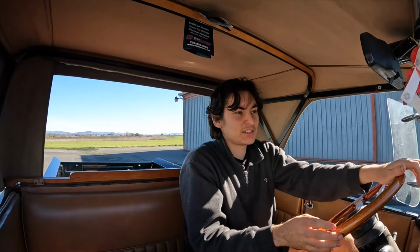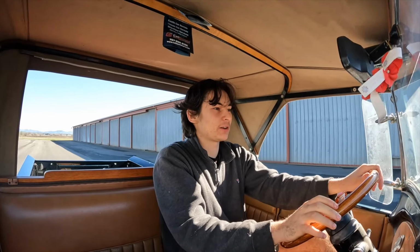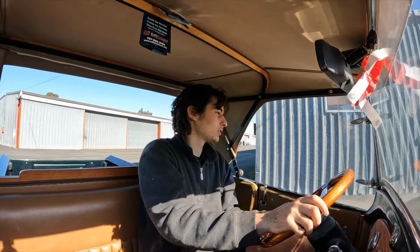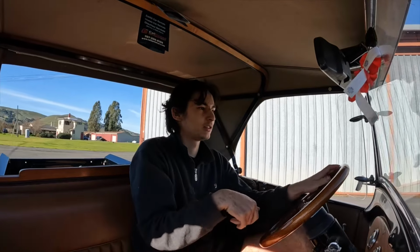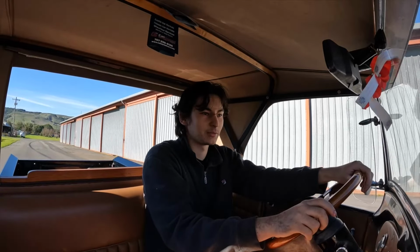But yeah, you can take this thing on the highway, it cruises 60 miles an hour, no problem. It is a great driving car. We're just gonna cruise around the airport a little more. Especially on a nice day like this, this is one of the better ones to drive.